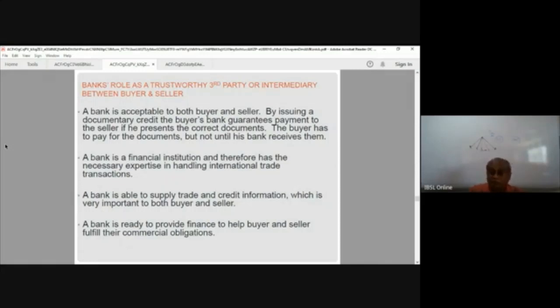Why are people coming to banks? A bank is a financial institution, therefore they think that banks have the necessary expertise in handling international trade transactions. Now, I'm sure, as I have been telling you in the postgraduate classes for more than 10 years, most of the branch managers and assistant managers are attending these classes to do the postgraduate exam. It's good for their career.